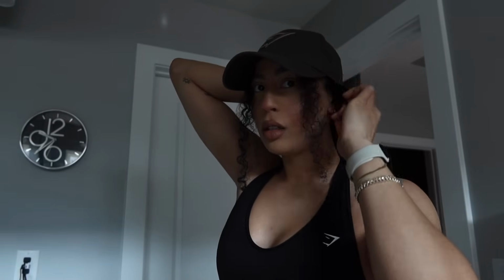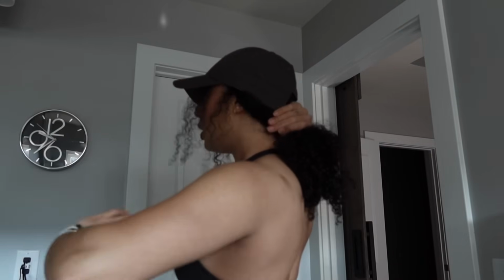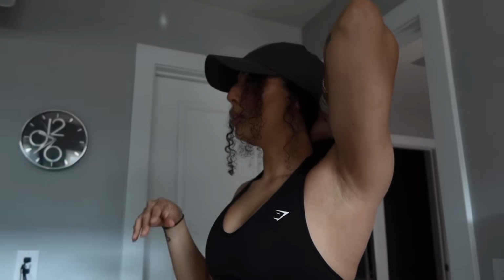I already feel like a gym baddie because I'm focused. Wearing a hat really does help me focus in the gym on what I got going on and not everybody else. Don't worry, I'm gonna define these curls. I just wanted to look like, hey, she has curly hair, so I definitely wanted to have some fringe out. I just don't know how to tie my bun.